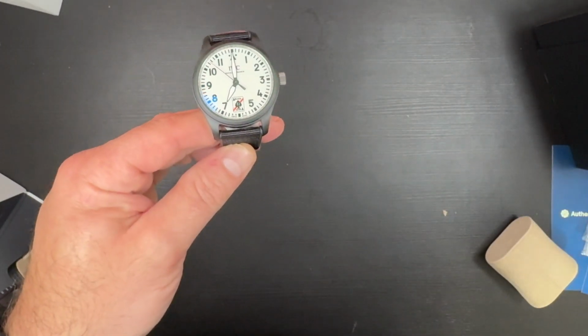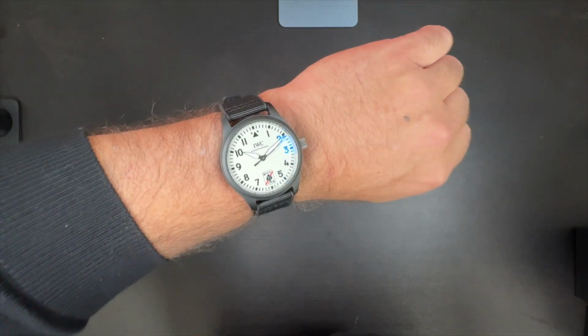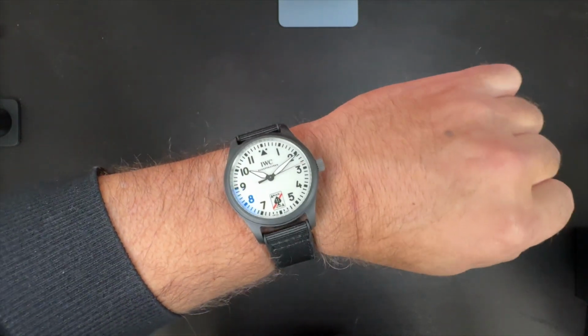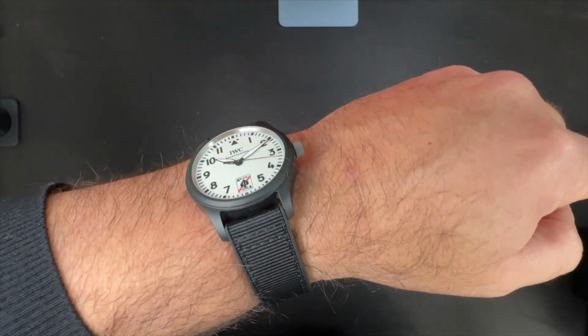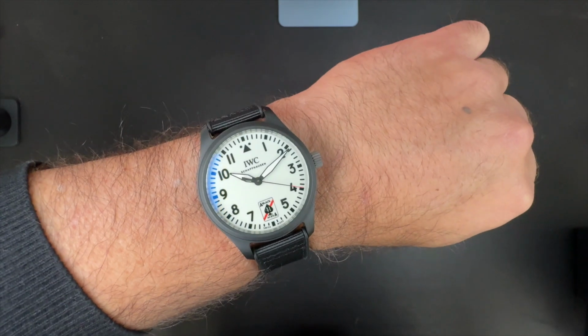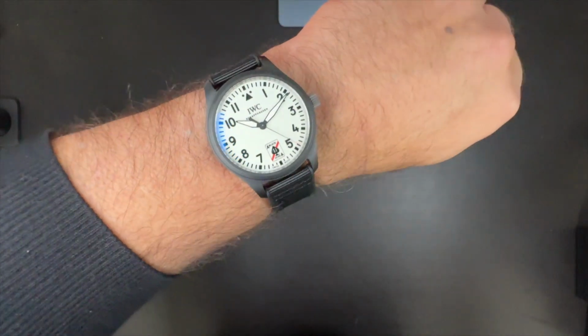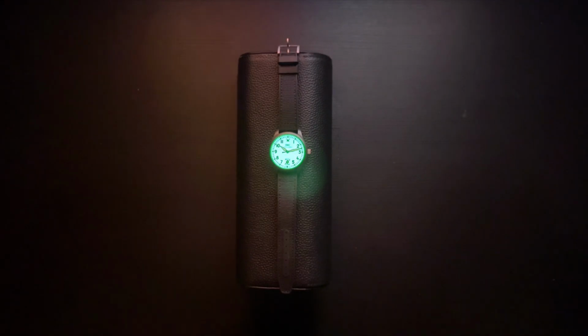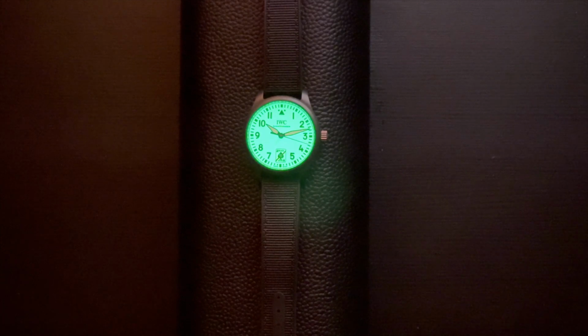Gorgeous looking dial, really simple. Everybody knows I'm a bit of a chrono fan, so this might come as a surprise to a few of you. But yeah, there it is, Black Aces. So the spec on this watch, this is an IWC reference number IW326905. It's the Pilot Watch Automatic 41 Black Aces. It's the white dial, and the lume on this is absolutely incredible. It's got a black textile strap, and the width is 20 millimeters.